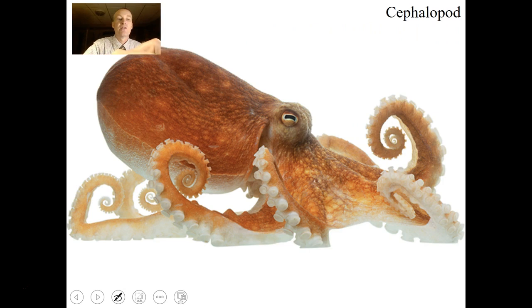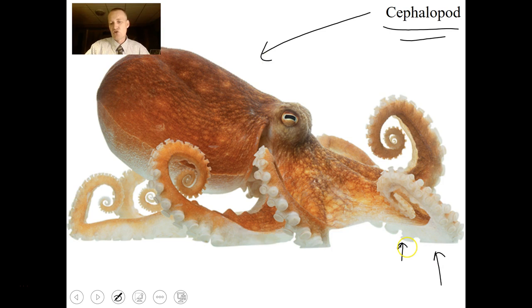So let's talk about cephalopods for a second. Cephalopods are probably something you're very familiar with. This is an octopus. You can see an octopus has tentacles and has little suction cups on the tentacles it can use for capturing prey and also for movement and attaching to substances. The mouth will be located on the underside. They do have a beak, almost like a bird, and they do have siphons. They have large brains and good sense organs.